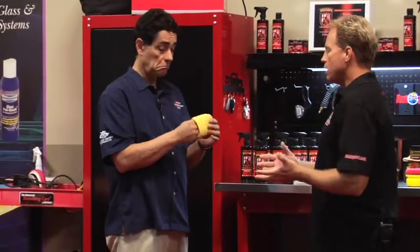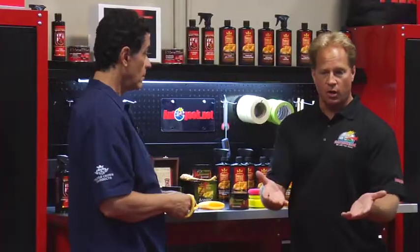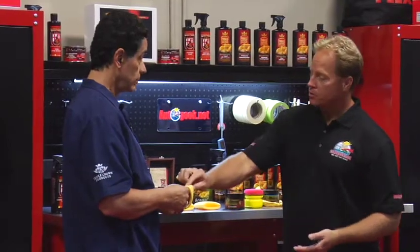See, it wouldn't do any good to take a really high quality paint sealant to a beautiful car finish and then use an old rag to apply it. You also need something very, very soft.